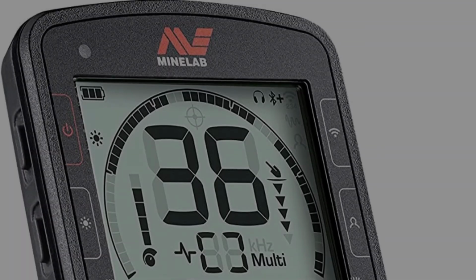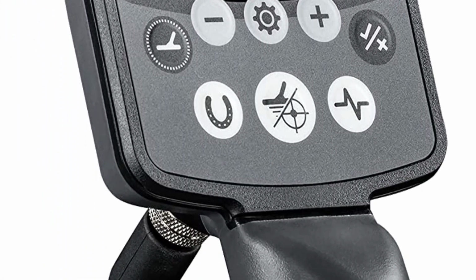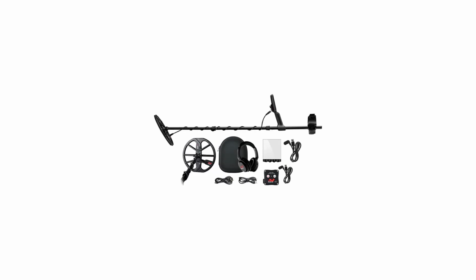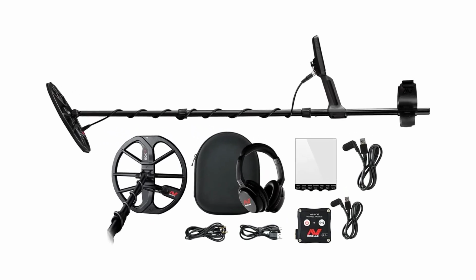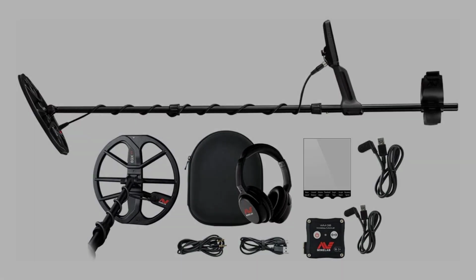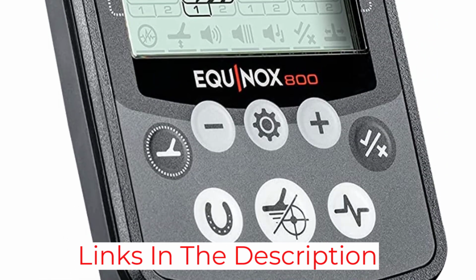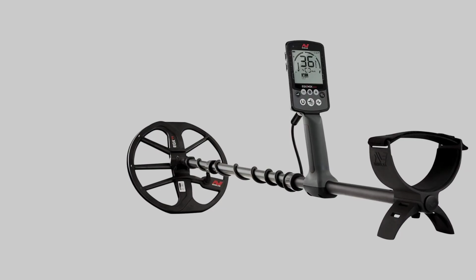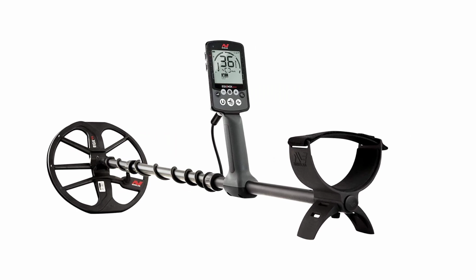Bluetooth headphones are included. While the machine has a 5-level depth indicator, Minelab themselves don't quote an actual maximum distance. However, tests show it can identify coin-sized objects at around 12 to 15 inches. The Minelab Equinox 800 is a completely waterproof metal detector and can withstand immersion to a depth of 10 feet. The Minelab Equinox 800 is an excellent machine, and for the experienced treasure hunter, it is competitively priced.